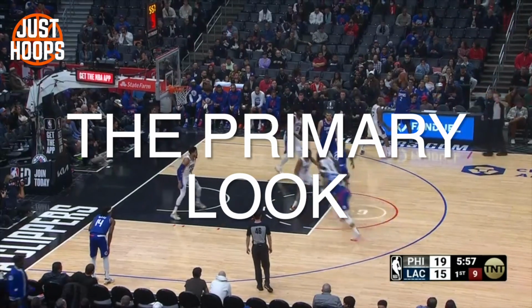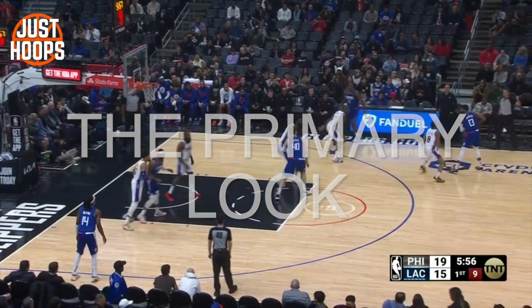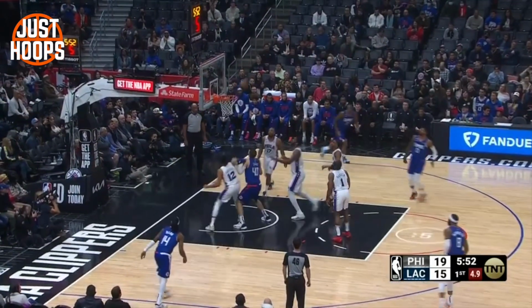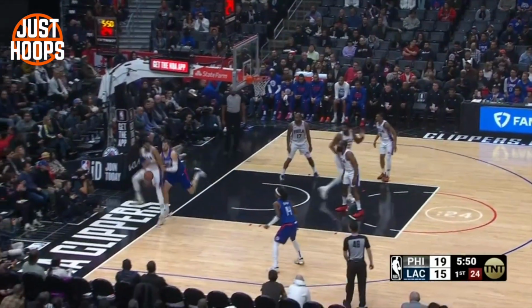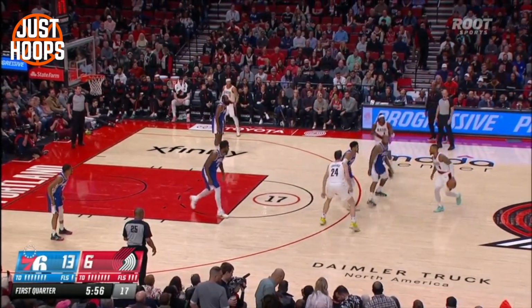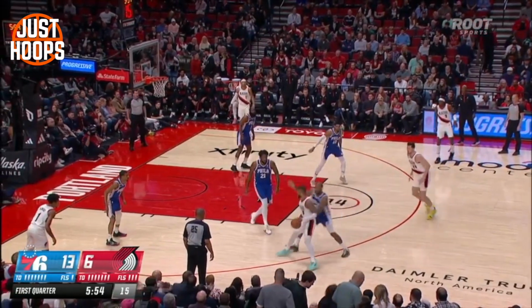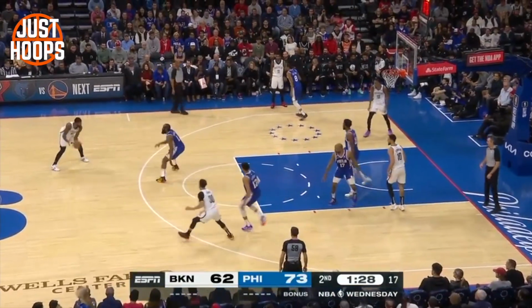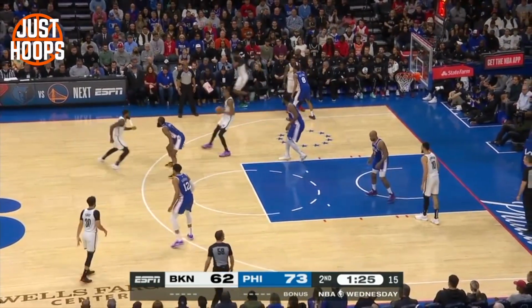Let's kick it off by looking at their primary coverage, which is drop coverage. Having a big man like Joel Embiid makes it really easy for Philly to get into drop coverage and be successful in it, but it all starts with being good at the point. So these first few clips, I just want to talk about the guy on the ball. They typically like to play in the middle of the floor, forcing into the action, and then if it's on the side of the floor, downing or icing those screens.